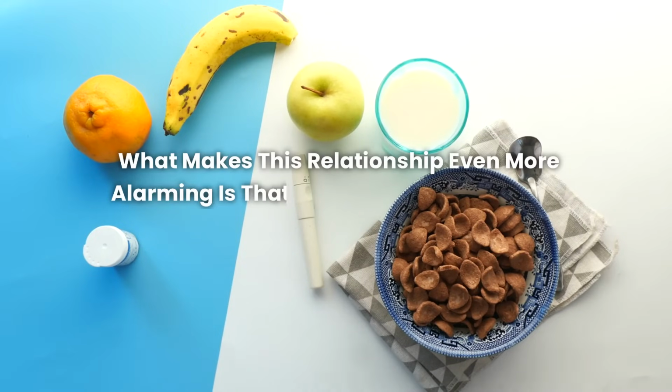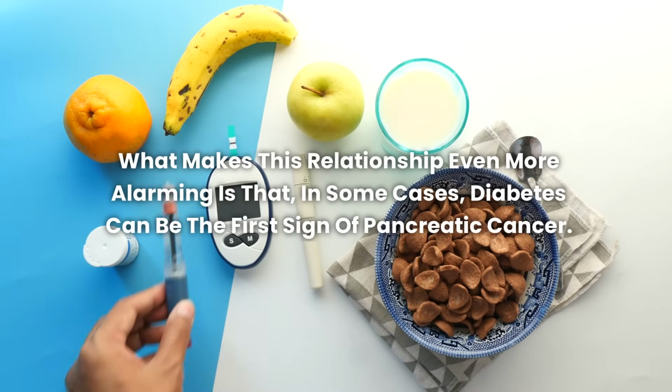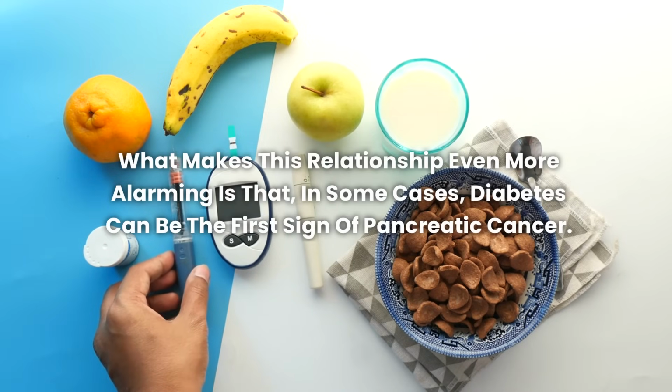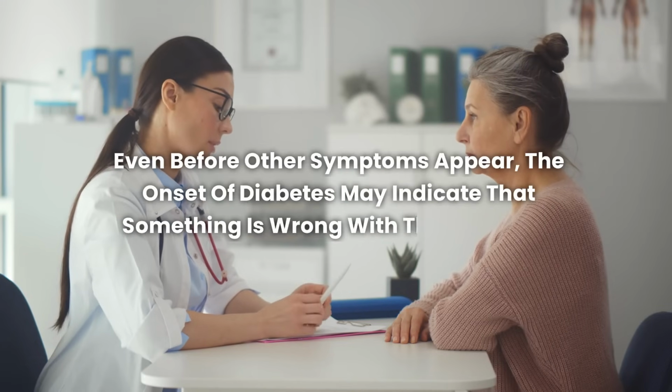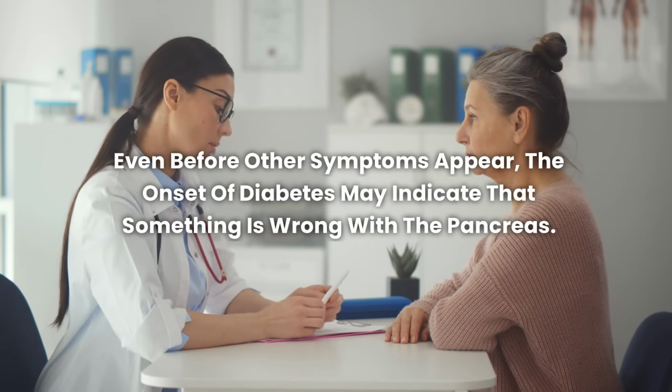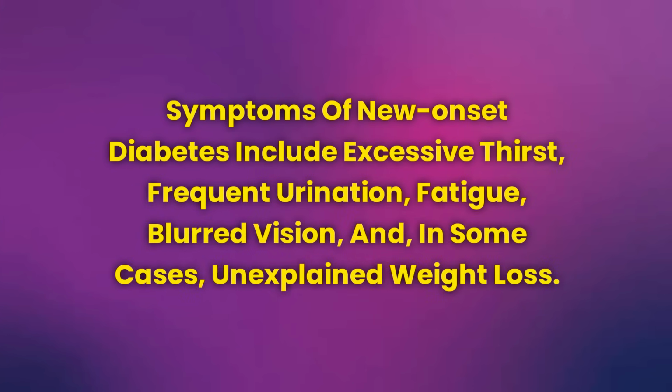What makes this relationship even more alarming is that in some cases, diabetes can be the first sign of pancreatic cancer. Even before other symptoms appear, the onset of diabetes may indicate that something is wrong with the pancreas. Symptoms of new-onset diabetes include excessive thirst, frequent urination, fatigue, blurred vision, and, in some cases, unexplained weight loss.